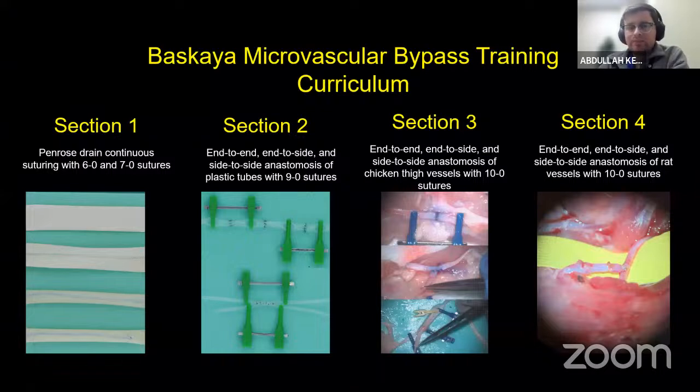And lastly, using 2 3-millimeter silicone tubes, we perform 3 side-to-side anastomoses. After those first anastomosis practices, we move on to chicken vessels and perform the same anastomoses with 10-0 sutures: 3 end-to-end, 3 end-to-side, and 3 side-to-side anastomoses.